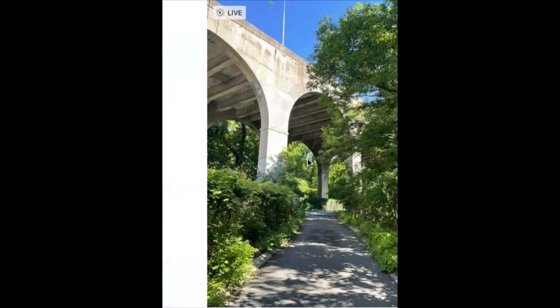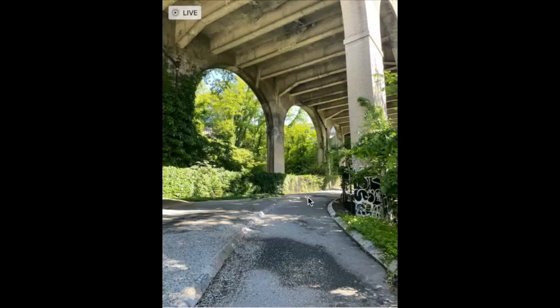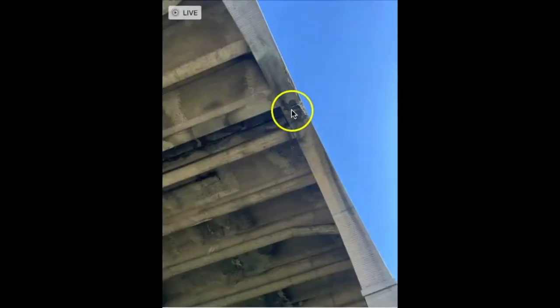We'll be heading under the viaduct. You may recognize this because I was under here not too long ago. I promised myself I've got to stop coming under here alone, and I swear to God, you will not see me under here again. Okay, I'm done. I've given up. Here you can see some more advanced stages of rot.